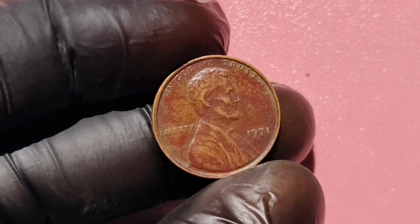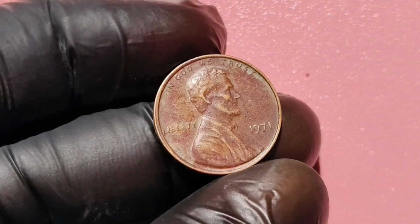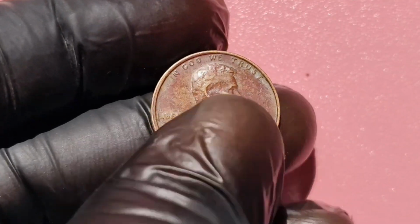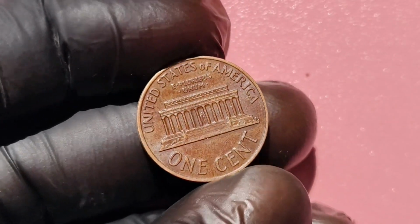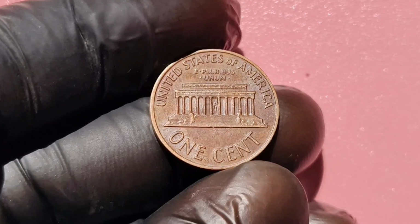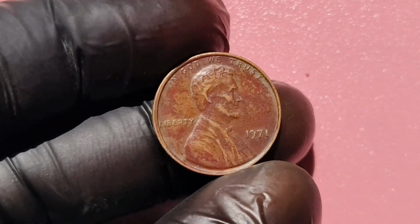If you're thinking about adding a 1971 no-mint marked Lincoln penny to your collection, there are a few things to keep in mind. First, do your research and make sure you're buying from a reputable dealer or seller. Unfortunately, there are plenty of counterfeit coins out there, so it's crucial to verify the authenticity of your purchase.